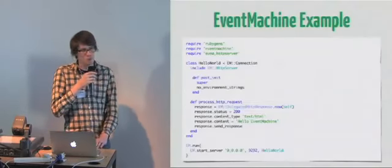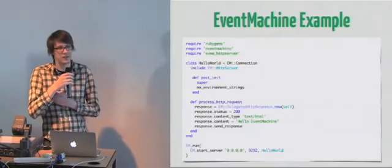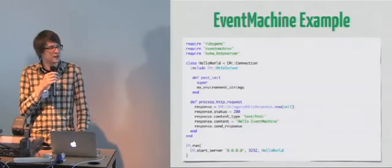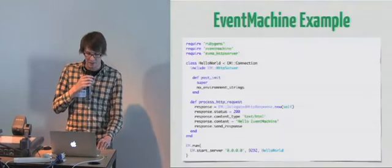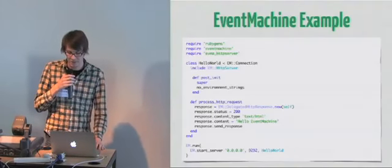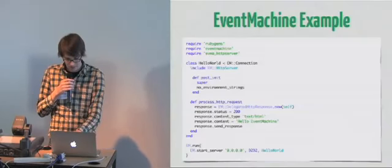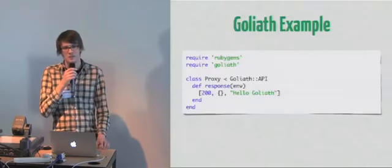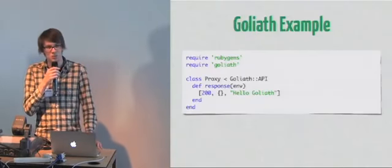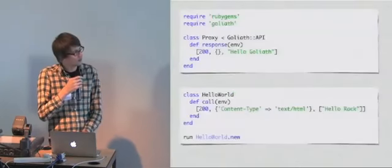This is the raw EventMachine example. It's quite a lot more verbose than both the Node and Rack examples, but that is the minimum you need to make an HTTP server in EventMachine. And here is the Goliath example. You notice the similarities with Rack. It's almost exactly the same, as you can see here.